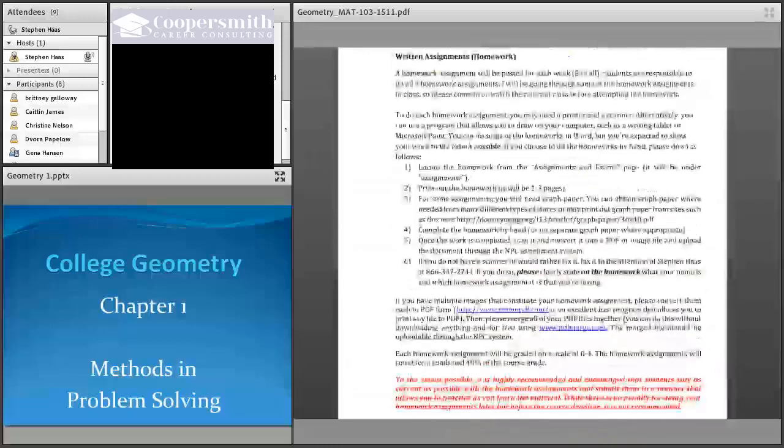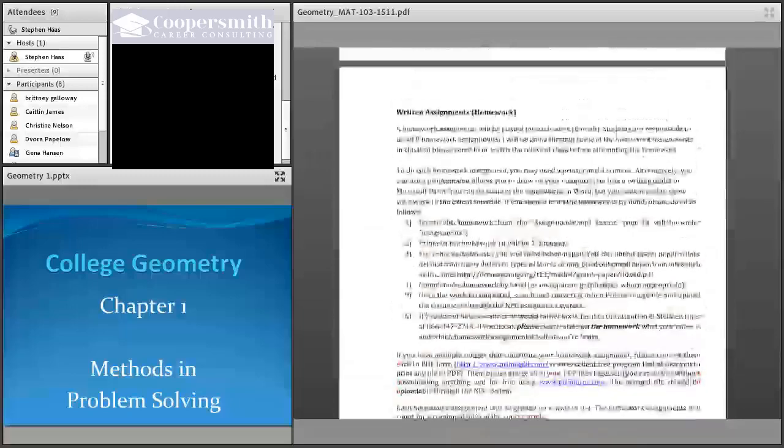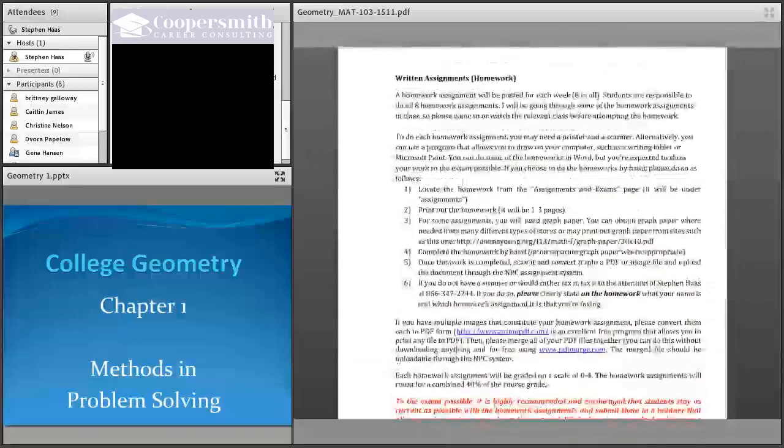I've got certain procedures in terms of how to go about submitting your homework. The best thing you can do, the best that I would do if I were taking this course and I was a student, is print it out, do it by hand, and scan it. If you have a scanner, hopefully most of you have access to a scanner, scan it and convert it into PDF.